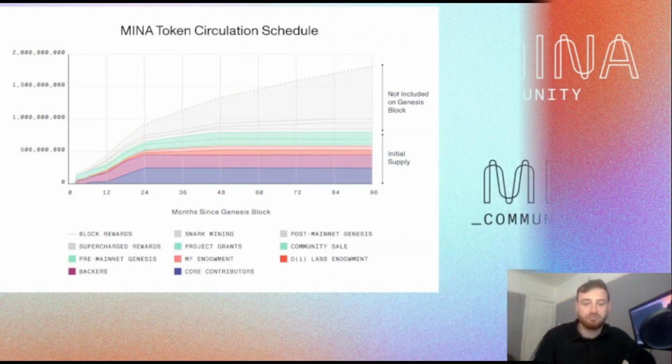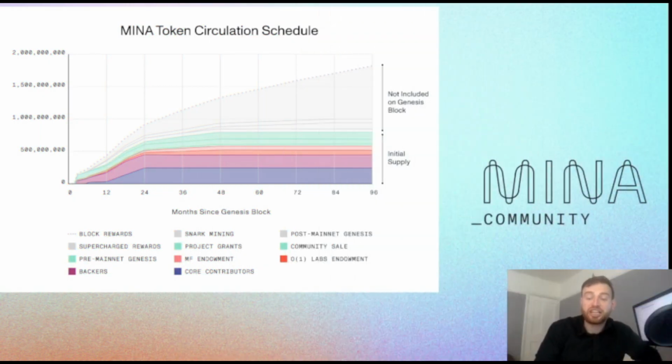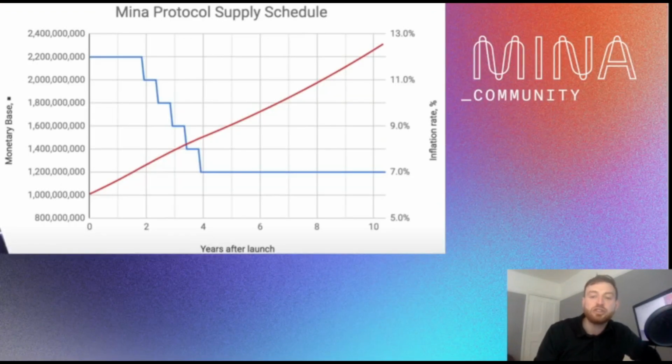In this graph, we see the token circulation schedule, and it simply shows there's going to be a lot of supply coming into Mina over the first few years before it levels out. If we have more supply, we must have the demand to meet that if we want the price to go up. Mina has an initial supply of 1 billion tokens with no maximum supply, and Mina has an annual inflation rate of 12%, which drops to 7% after 4 years.